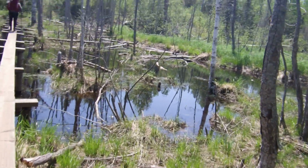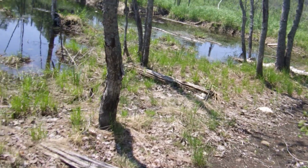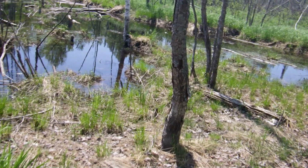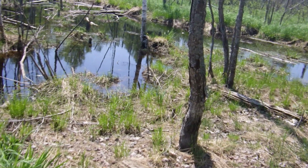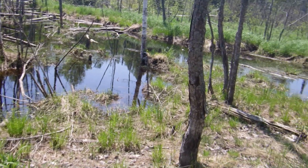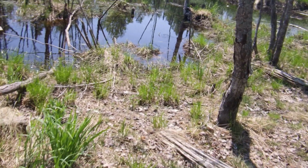I'm not on it, Beth. The dam's over here to my right. I didn't come down this trail last season. You can actually see a break in the dam right there. We were down here in 2019.